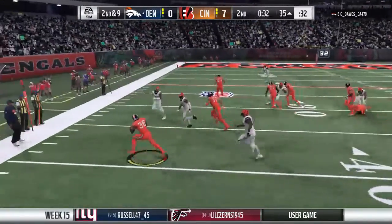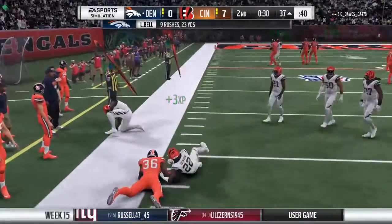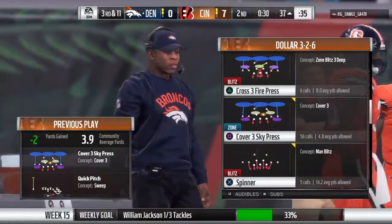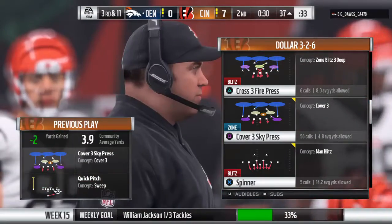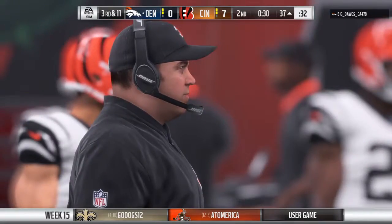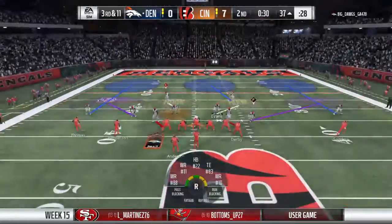Now they'll try the sweep with Bell. He lost 2 there, and it's 3rd down. And the pursuit that time was absolutely top-notch. He was looking to try and turn upfield somewhere. Kept trying to find a place. Somewhere never showed up. The Broncos on 3rd down. Just 1 for 3 thus far. This is 3rd and 11.